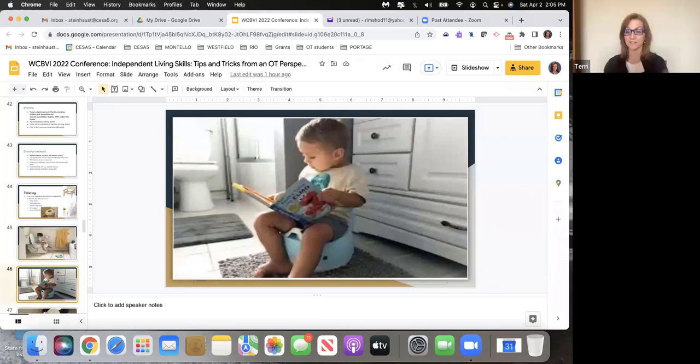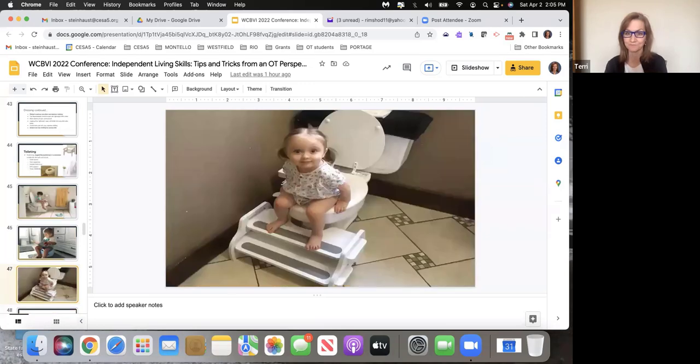This little guy is perfect. 90, 90, 90. He can explore this. He can sit on this, read a book or play with a toy. Anything that's just getting him used to it. He's fully clothed. He's just getting the idea. He's just getting used to sitting on it.